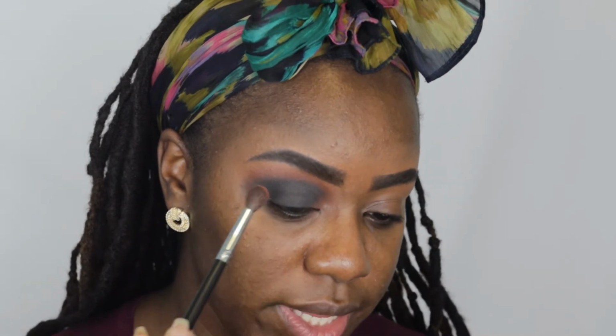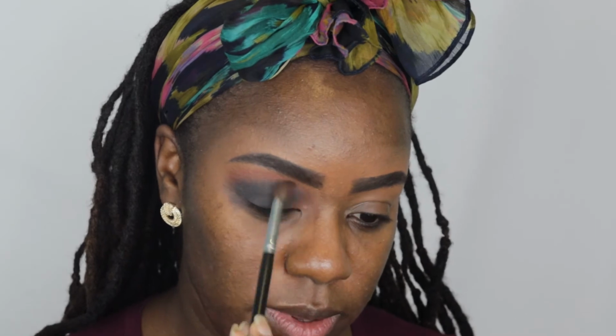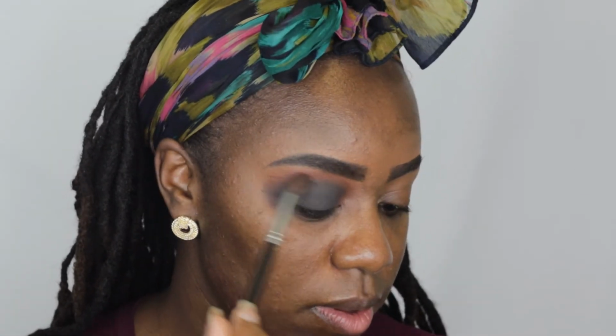Not as black as I thought it was going to be. Let me see, pack some more. It's not bad because I know what I'm going to do to make it look even better. I'm going to take my fluffy blending brush, go back into Booked, and buff some more. Ooh, here we go.